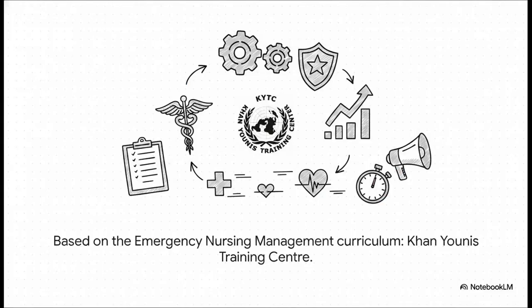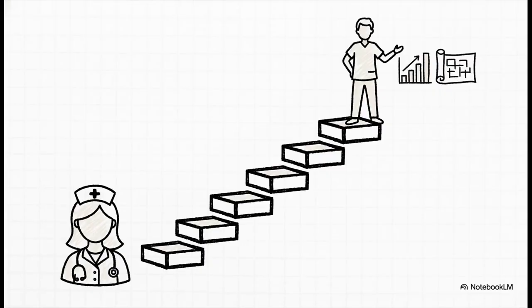And the framework we've been talking about, this isn't something we just made up. It's a core part of management training for ER nurses, grounded in established curricula like the one from the Khan Yunis Training Center. This is proven foundational stuff for anyone who's serious about leading in this field. So if there's one thing you take away, it's this. Your clinical skills are what got you to this point, but they aren't enough to make you a great manager. It's your ability to step back, to plan strategically, and to organize your team effectively that will define your success as a leader.